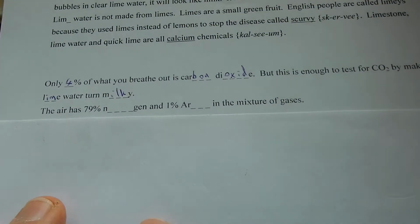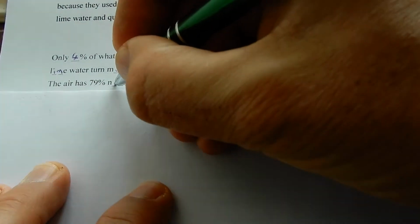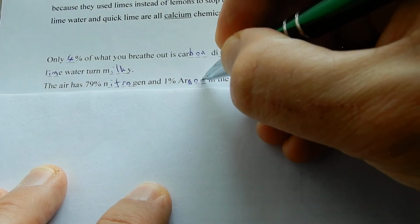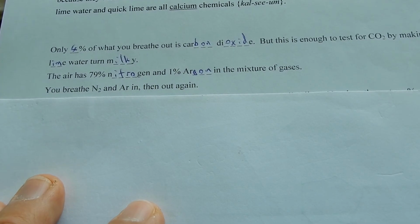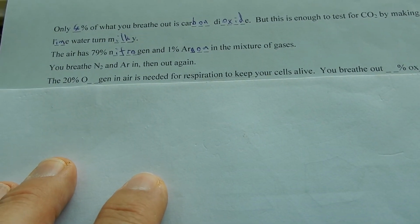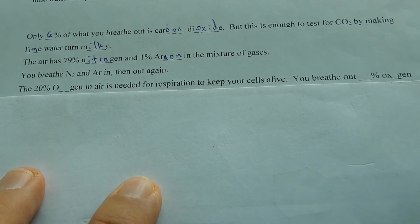Well, kinda. The air has 79% nitrogen and 1% argon in the mixture of gases. You breathe N2 and Ar in, then out again. Nitrogen and argon. The 20% oxygen in air, oh, can you see that?